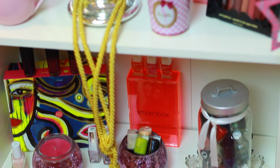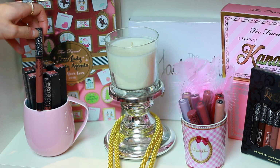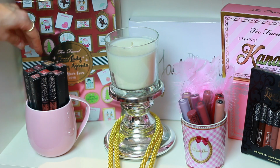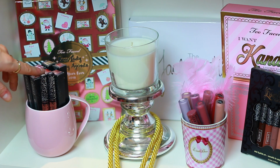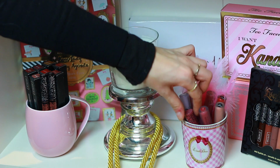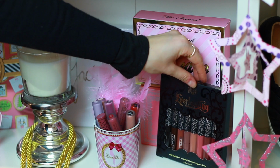In the second unit I have some flats, nail polish, and in this row right here I have all my Kat Von D liquid lipsticks. I have 2 of the Lolita ones because your girl needs backup. Then I have a vanilla candle from IKEA. This display is also from IKEA. I have some MUA liquid lipsticks and the Everlasting liquid lipstick kit.